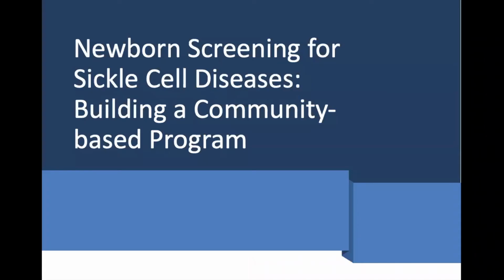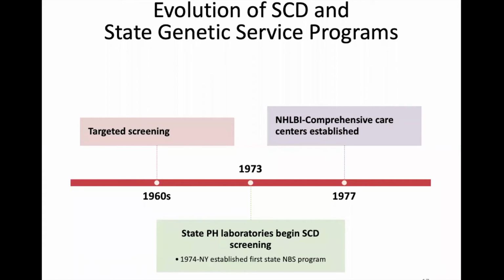Now let's take a look at the history of screening for sickle cell disease and how a community-based program was built. The transformation of sickle cell disease from obscurity in Africa to visibility in America over the past 100 years is intertwined with politics and race relations unique to America. As in any public health crisis, the community role in sickle cell disease in the United States progressed through stages of denial, stigmatization, acknowledgement, and then advocacy.